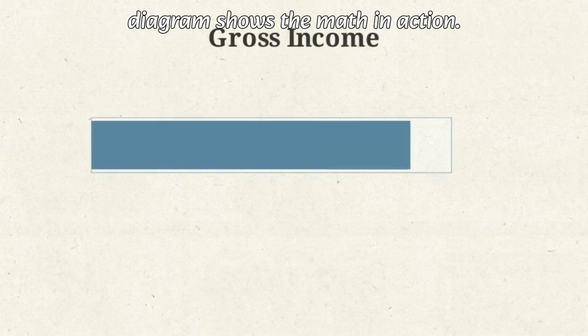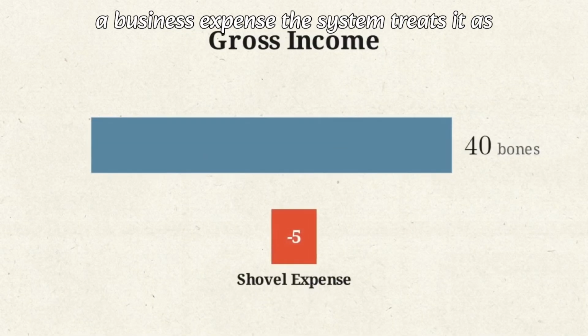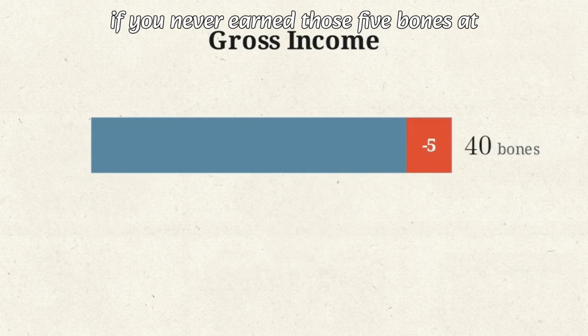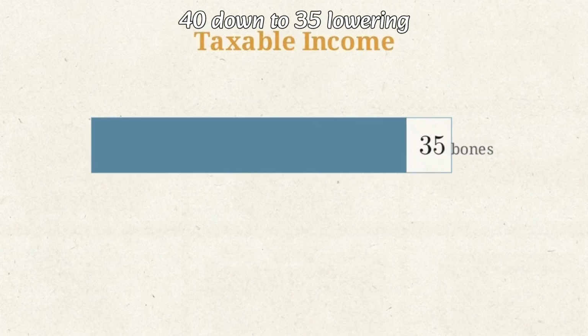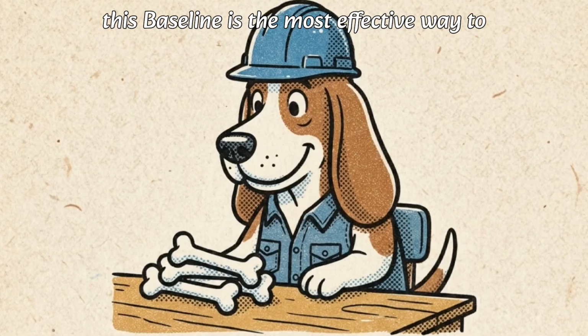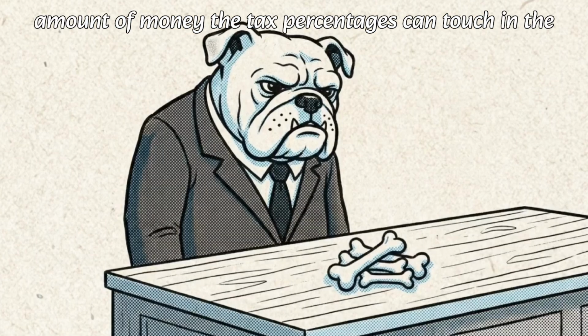This diagram shows the math in action. When you record that 5-bone shovel as a business expense, the system treats it as if you never earned those 5 bones at all. Your taxable total drops from 40 down to 35. Lowering this baseline is the most effective way to reduce your liability, as it shrinks the amount of money the tax percentages can touch in the first place.